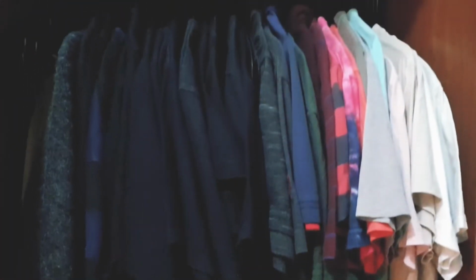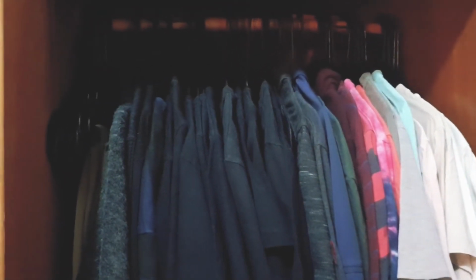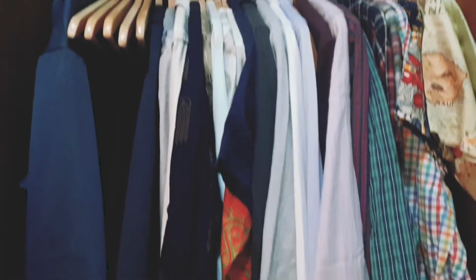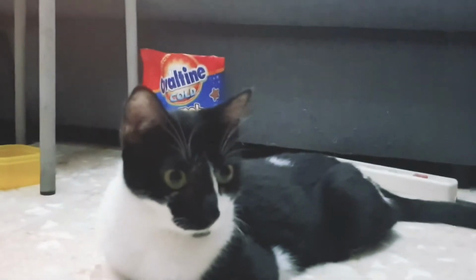On the right side, I put my luggage and my t-shirts and sweaters. Well, almost all are black, and some thin fabric trousers. The middle one is for my shirts, kebaya, kurtis, jackets, and jeans. And a box for toiletries. Oh, hi again.